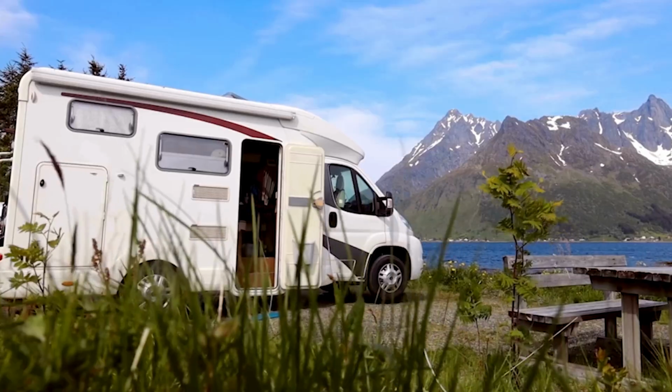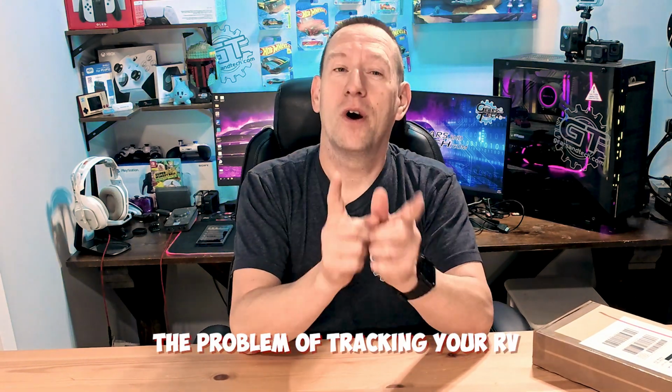The number one question I get when I tell people that I've been renting out my RV camper on apps such as RVEzy or Outdoorsy is, aren't you worried it's gonna get stolen? And then soon after that they say, and don't you think people are gonna trash it? Now I can fix the first problem, but I can't fix the second. So let's talk about the problem of tracking your RV.